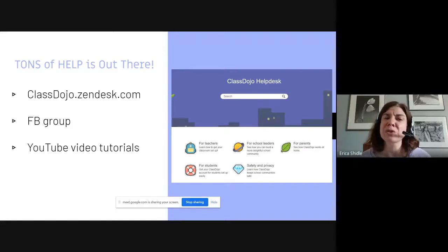And that's what I thought too. ClassDojo is very global because it is in 35 languages. So you do see lots of people from all over the place talking about this.